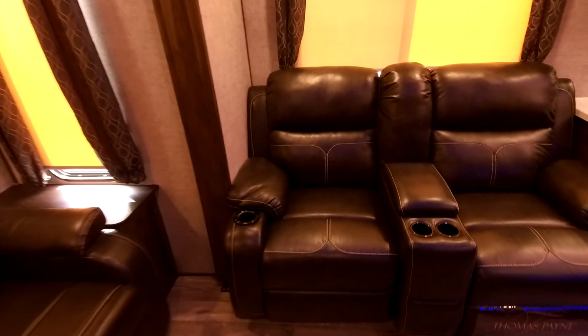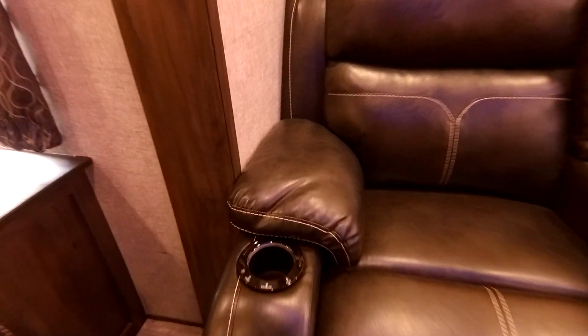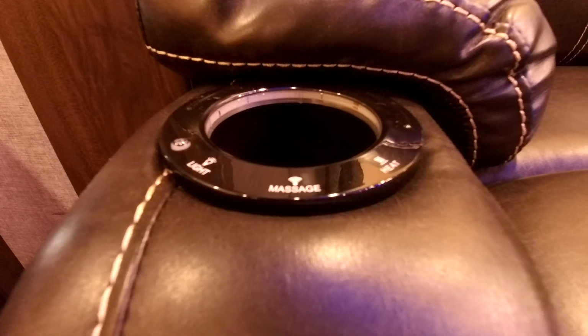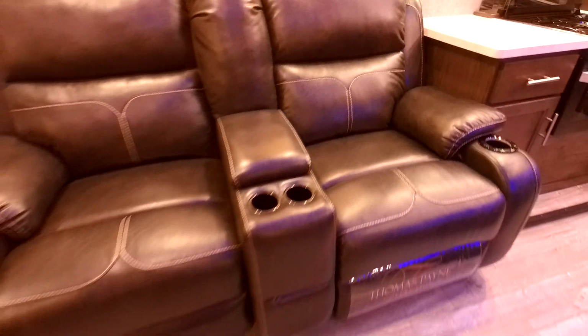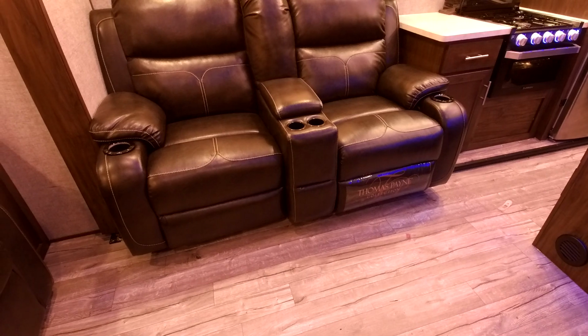There we go. So going back to these recliners, great thing about it, whenever you have main power, these are heated and they do have a massage function. And honestly, I've really only seen that functionality on really high-end fifth wheels that are over six figures. But you do also have blue LED lights in the cup holders as well. Really good amount of storage right here. And these are Thomas Paine designer recliners. They're not just some cheap recliners. They're very nice.